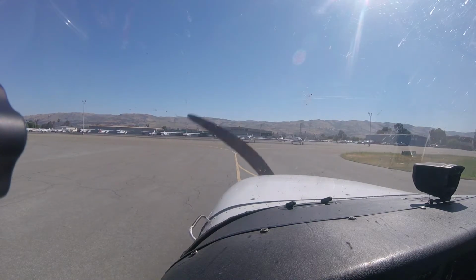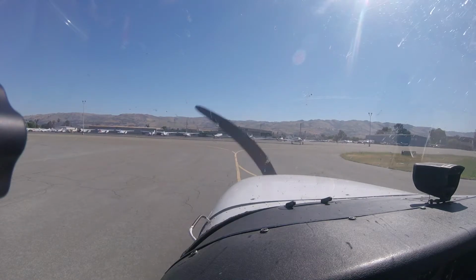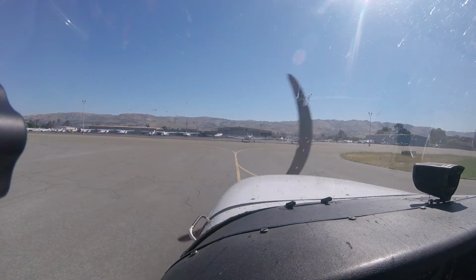Reid-Hillview ground, Cessna 2129 Charlie at Echo, taxi to Trade Winds. Cessna 2129 Charlie, Reid-Hillview ground, taxi Trade Winds via Zulu. Trade Winds via Zulu, 2129 Charlie, good day.